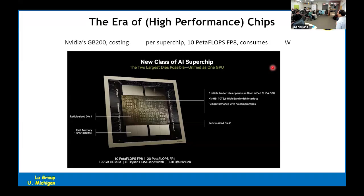I was at another conference called AI for X. People are using AI for material discovery, drug discovery. Everybody there is using this, right? Using cloud, using NVIDIA chips, right? So this is the latest NVIDIA chip, right? It's a Blackwell 200.